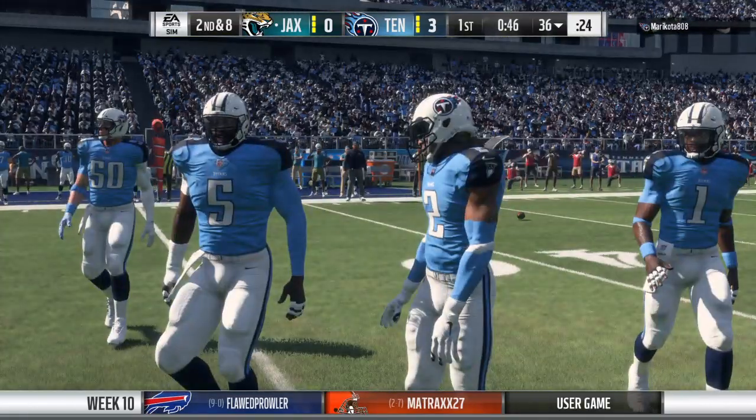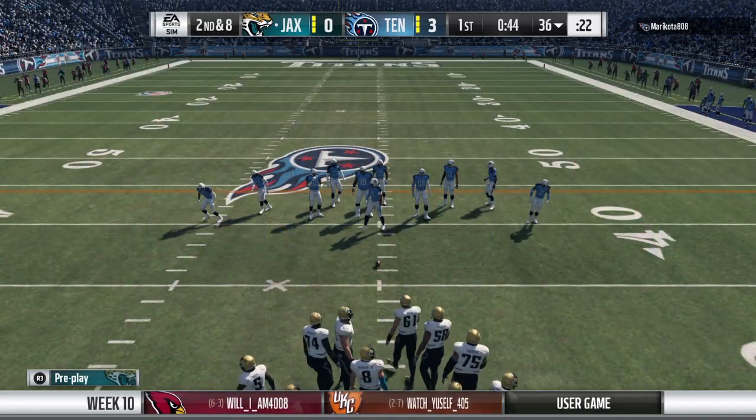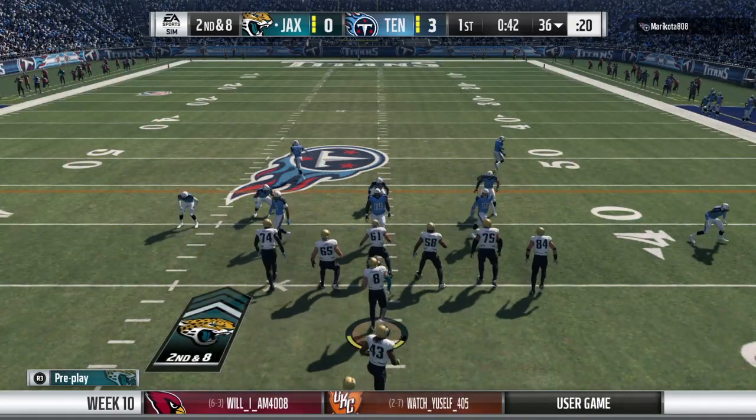Good work, D. That's how we roll. See if they stay on the ground for second down. Yeah, D.